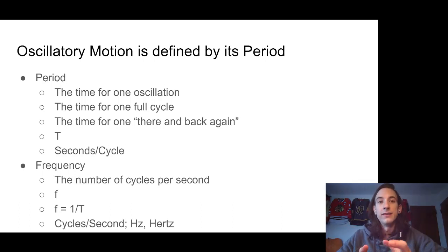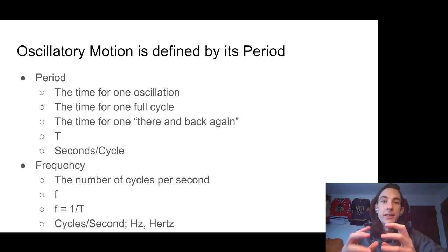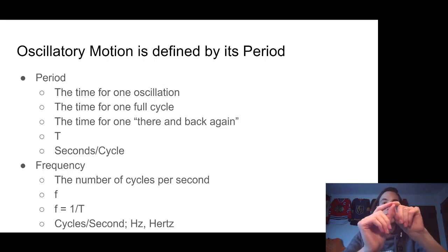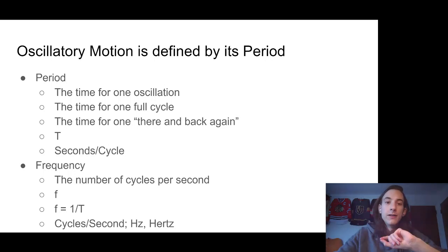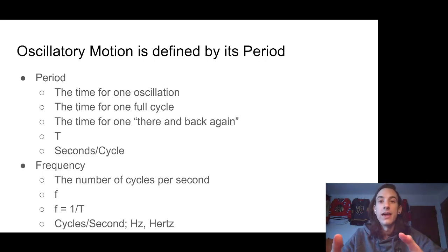Another quantity that we can define when we have oscillatory motion is the frequency. The frequency is very similar to the period, except instead of counting how much time it takes for one cycle, we count how many cycles are happening each second. We're going to use the symbol lowercase f to define that, and the frequency is really just 1 over the period. So how many cycles do you have in each second? Let's say it takes 2 seconds for one complete cycle. So it takes us 2 seconds to go there and back again. Our period would be 2 seconds for every one cycle. Our frequency would be the inverse of that, 1/2. For one cycle, it took us 2 seconds, so one cycle every 2 seconds would be a frequency of 1/2 or 0.5 hertz.